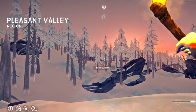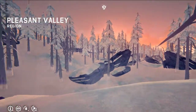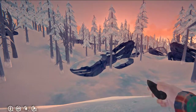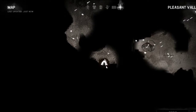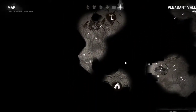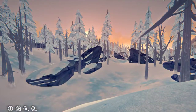So let's put this out and holster it. So now we might as well chart here. This should show the cave on it. Hopefully, yep. Frozen corpse, and there's the cave. And we need to go straight that way, which is more or less straight across this hill. So there's an archway over there.